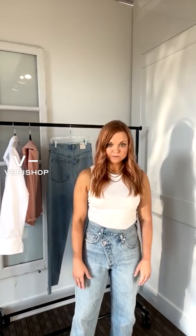But you could totally wear these jeans with a flat as well. I would just have to roll the bottom, which is totally fine. That would give it more of that mom jean vibe, which is also very cool and on trend right now. And the other great thing is that since it's a straight leg, you won't get the poofiness here because the shape goes all the way down.